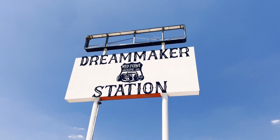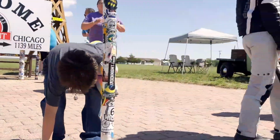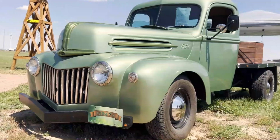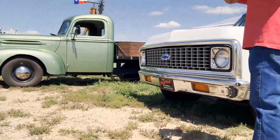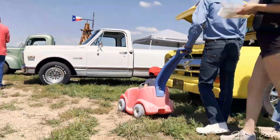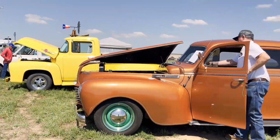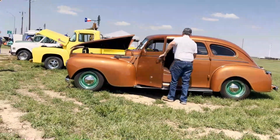Dream Maker Station at the midpoint on Route 66 there in Adrian, right next door to the world famous Midpoint Cafe. People were already there checking out the midpoint, and the car show participants were already set up. It was a beautiful day, a little windy, but it's the Texas Panhandle. That's absolutely normal.